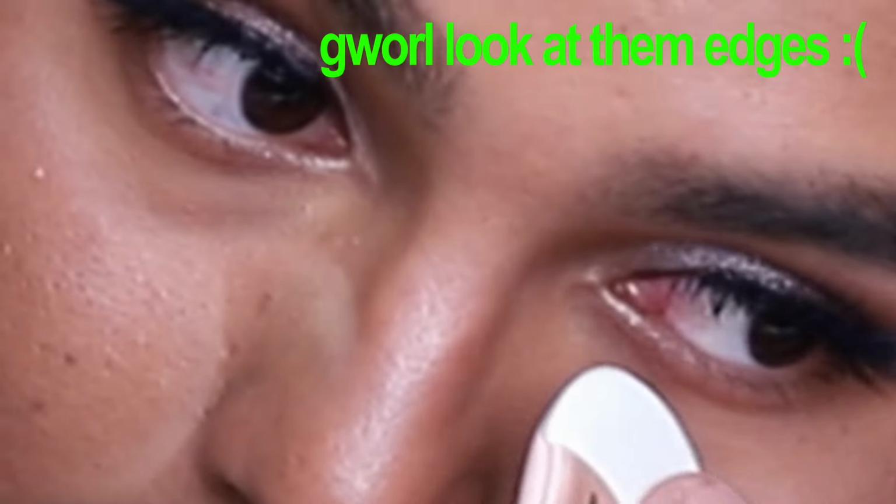I'm just tapping it all over my T-zone. And let's hope for the best, bestie. Now I'm just gonna go in with a fluffy brush. Oh no. I think it left marks. Okay, it's cute, it's cute. Let me just add a little bit more. The edge of this puff, it's hard to buff it out. It's kind of low-key set there.